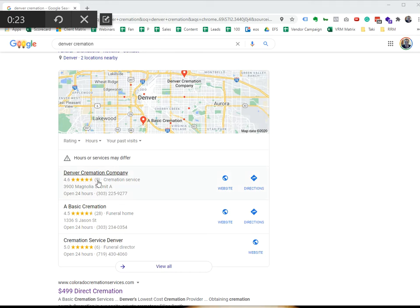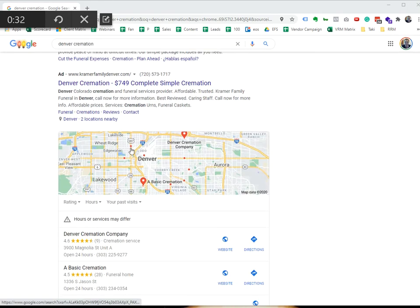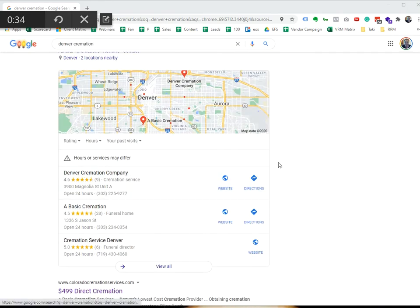And this is called the 3-pack. Typically this section gets quite a bit of hits here. Very often people just skip the ads, they come down to local search. They're looking for a cremation business locally, for example. Could be for a restaurant, could be for a barber shop, whatever it is, right? But this is the local section here.